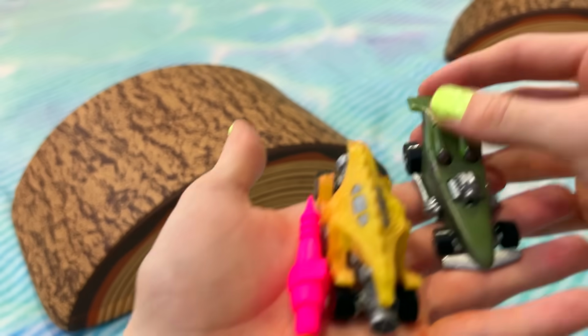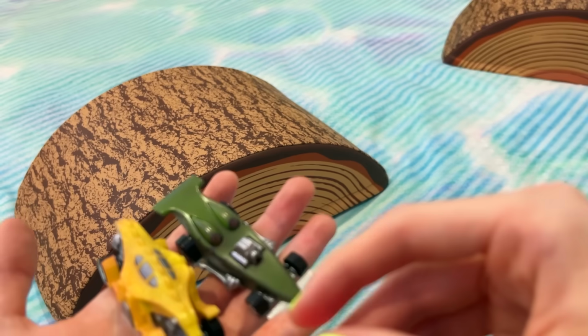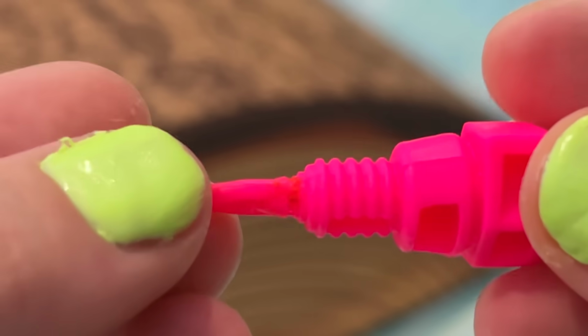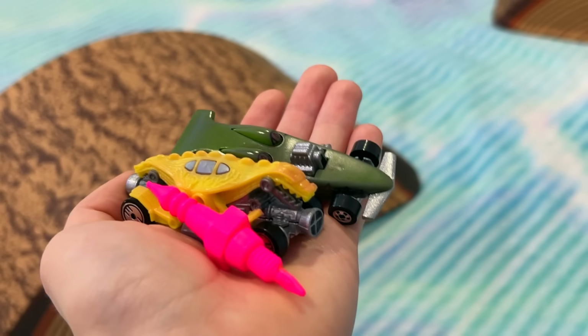Whoa, what the? Oh gosh, wait, the pen is rubbing off like instantly. I'm gonna need to vacuum that up. It literally just crumbled away after I put it in water. As you can see, all the sponge bits have just completely crumbled away. And here are the cars. Well, let's go see if these work.